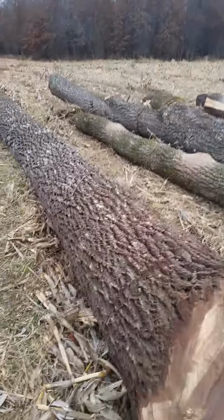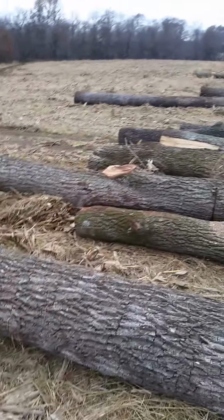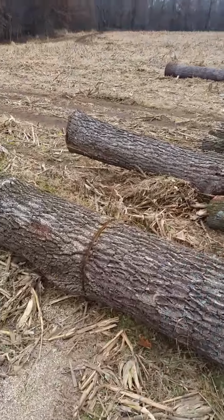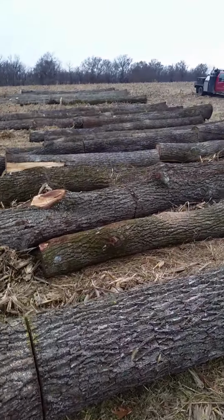I believe the first log on this one, we cut it long. It's a multiple cut log. It'll make a 20-foot, 20-inch veneer log. So I believe a 20-20, I believe, has 320 feet in it, if I'm correct. I've got an app for that. You think I'd use it?